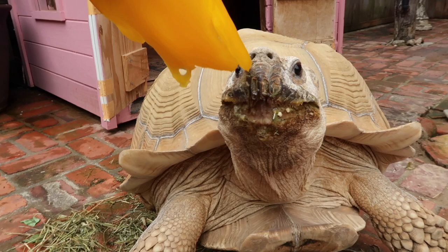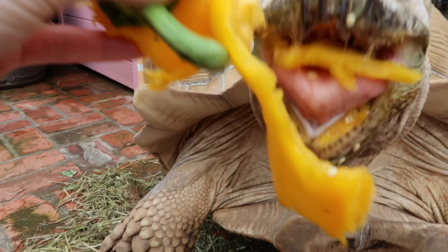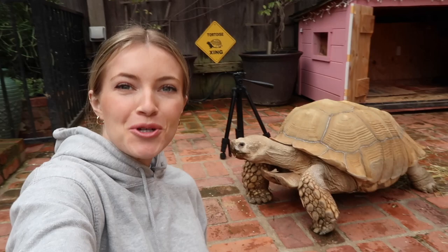I love to hold his food up like this because then you can get a good look at how tall he stands. Uh-oh. Buddy has his spring feet on now. Once he heard me come outside and saw that I had food with me, he knew it was time to come outside. I probably won't have him be outside for too long today, but just enough time for him to stretch his legs, get some movement in, and like I said, just fill up his stomach.